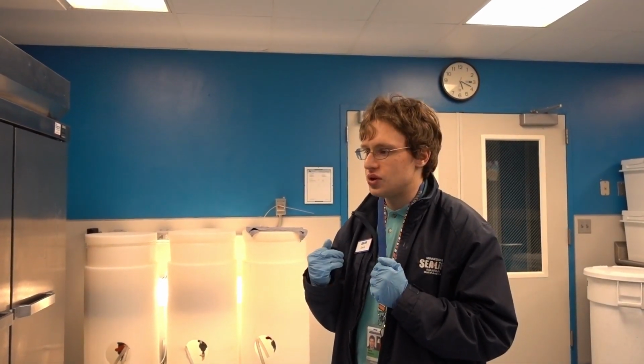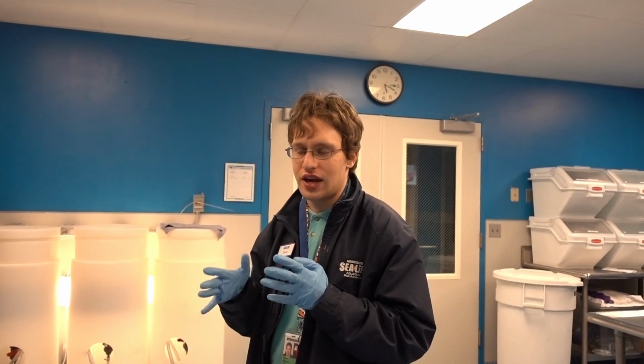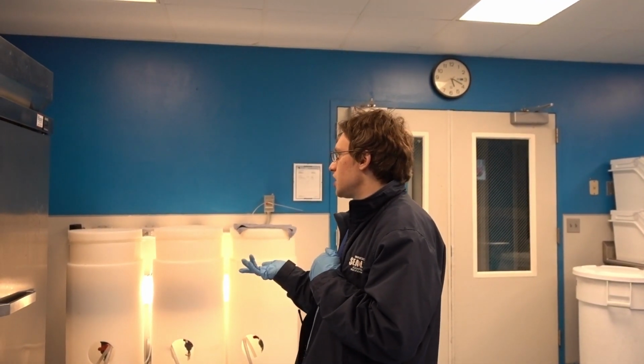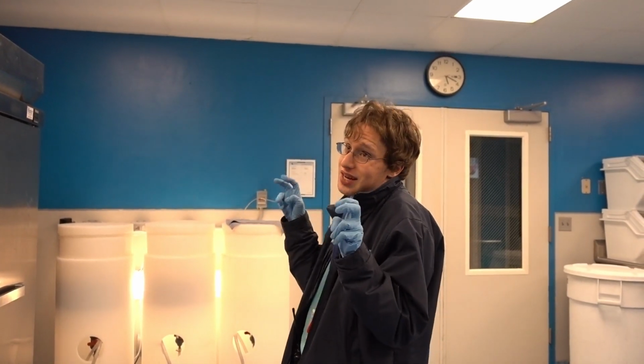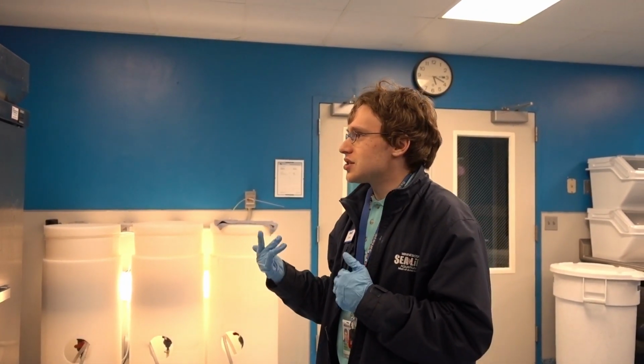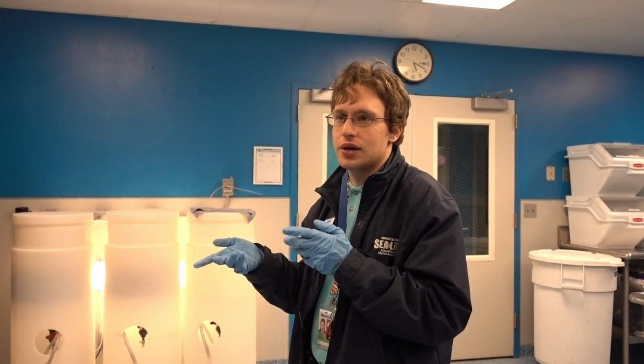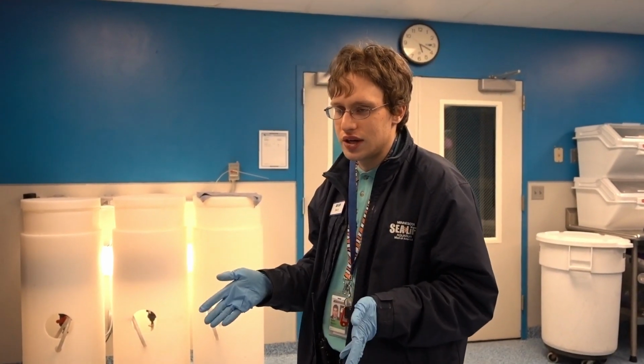Okay. Storing the food in the freezer is a great way to keep it fresh, but the creatures can't eat it like that. They're not fans of fishsicles. Yeah. These fridges are kept at about 35 to 40 degrees Fahrenheit, so like a Minnesota summer. So like 24 hours or so in here, and by the next day, that food will be ready to prepare and give to our creatures.